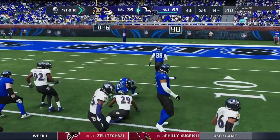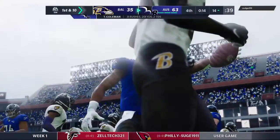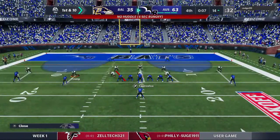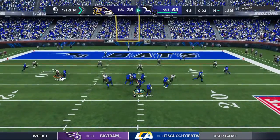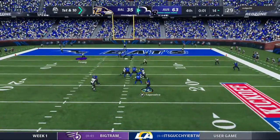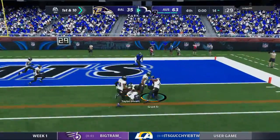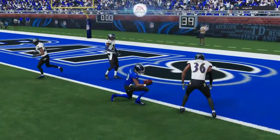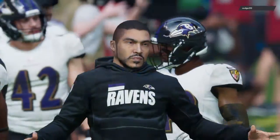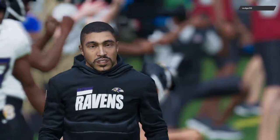And down inside the 15 he goes. 17 yards on the pickup there. The drive will continue. Here's Tagovailoa on 1st and 10. That is caught inside the 5. And he couldn't quite get there. Tackled down at the 1. Ravens. Charles, it's one thing to win. It's another thing to win it.